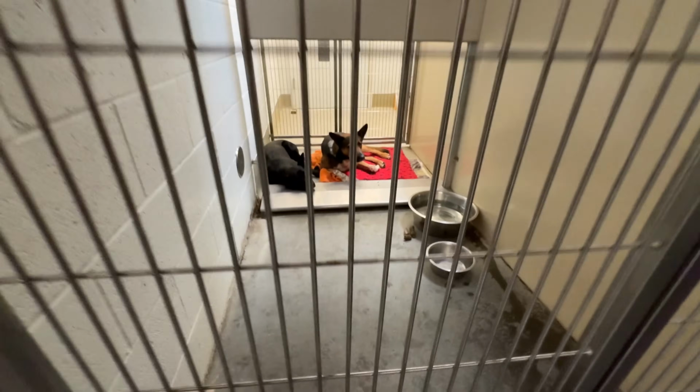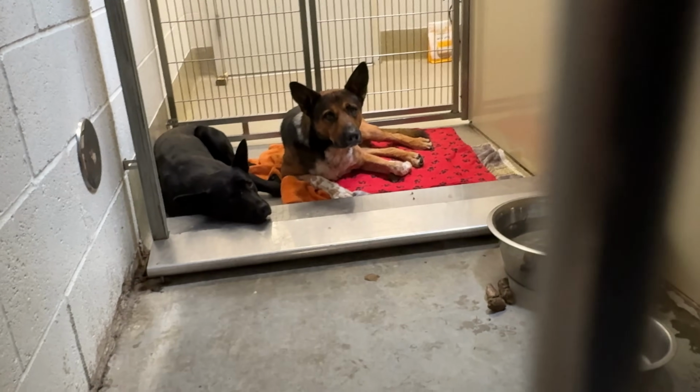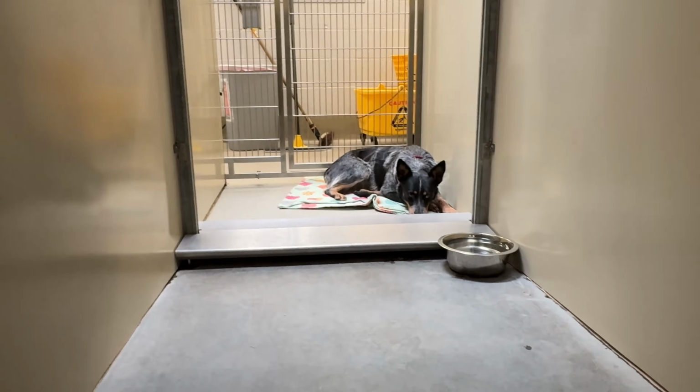Favorite spots to check. I don't know if favorite's the right word, but this area back here at Sallyport is where animal control brings in animals that they find. Most of the time. Sometimes it's other dogs, but if I can catch dogs back here that are kind of in this state a bit. I don't know if this one's scared or... Yeah, I think scared.